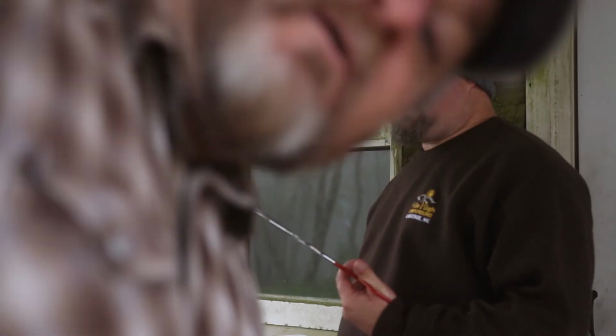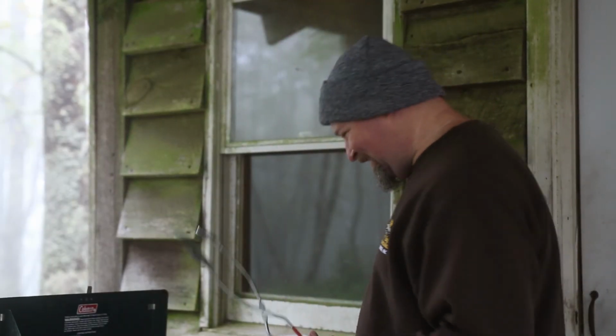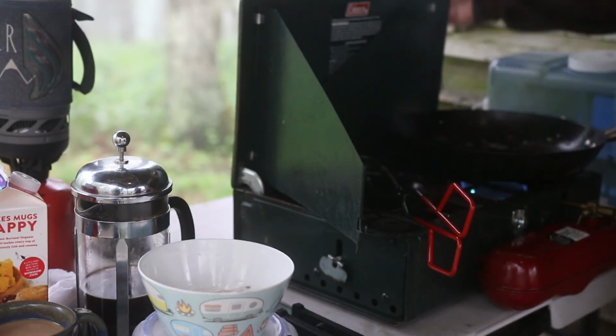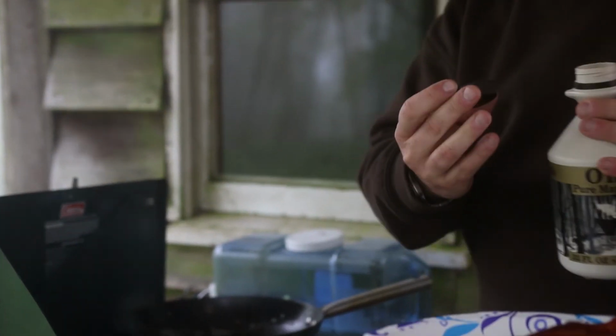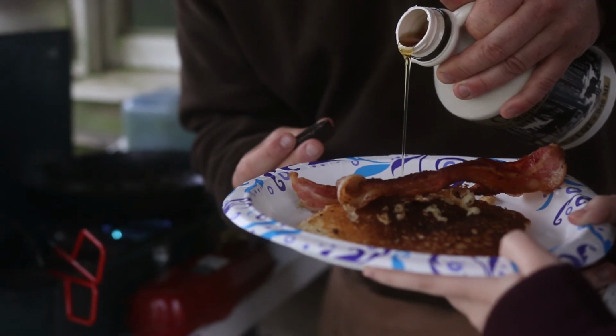Whatever. Welcome to Worst Cooks in America, Camp Edition. You're welcome. Yes. There's syrup. He's got the good stuff over there. You want the good stuff? Yeah, just on the side, so I can dip my bacon in it. Wow, that's full actual maple syrup. That's good.